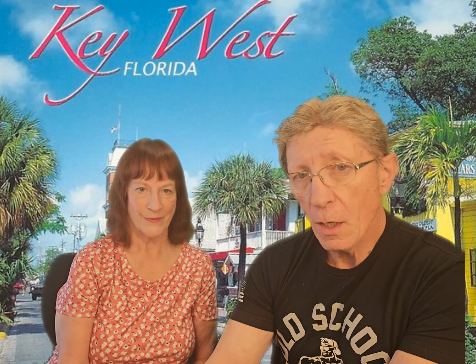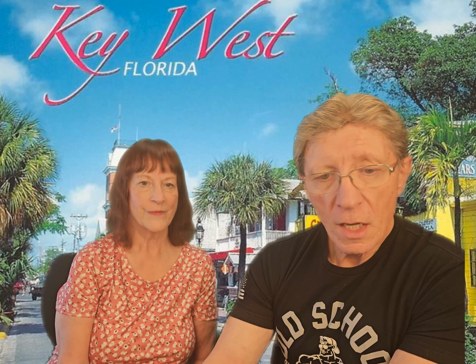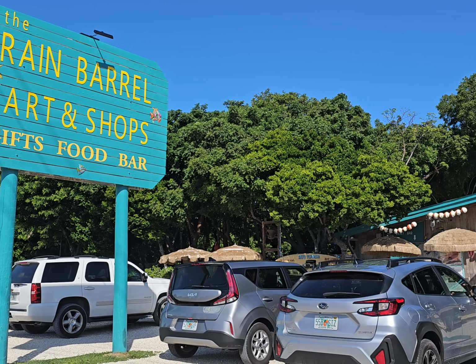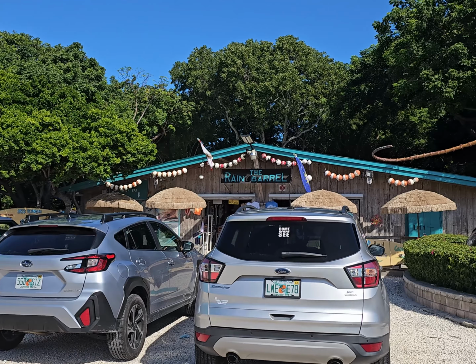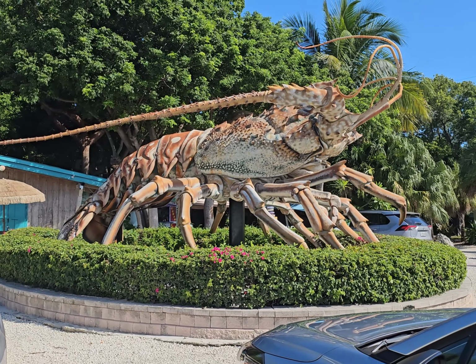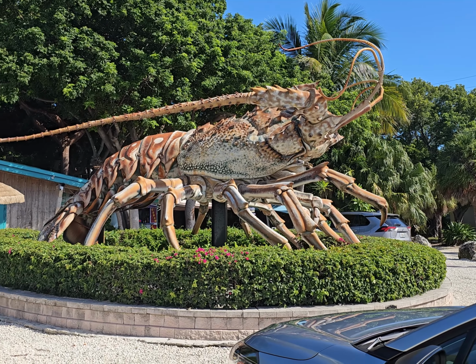First one is going to be Key Largo. The second is Marathon. Then it's Islamorada, which is home to the Rain Barrel Cafe and the giant lobster called Betsy. Perfect place to snap some photos and take some videos.